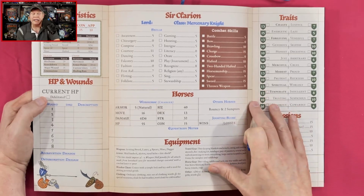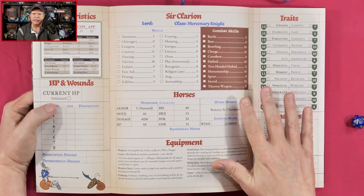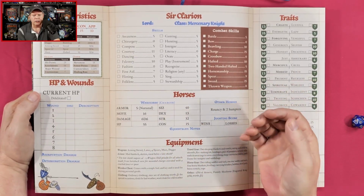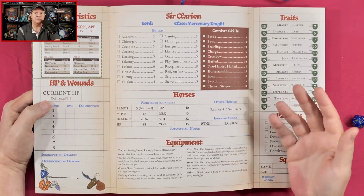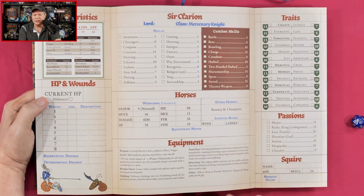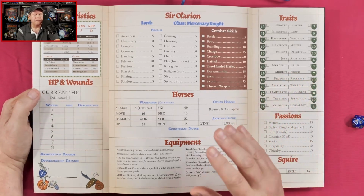So, to my knowledge, the changes in 6th edition Pendragon are relatively minor mechanically. So there are some skills that are no longer applicable. Romance, as an example, is gone. Some of the combat skills have been combined. So you don't have a flail skill. You don't have a mace skill. You have one-handed hafted weapon skills, two-handed hafted, and so forth. So some of the skills have been dropped and others have been combined.